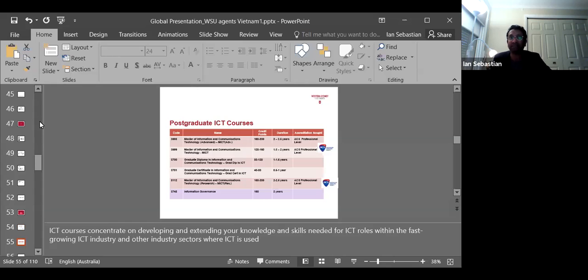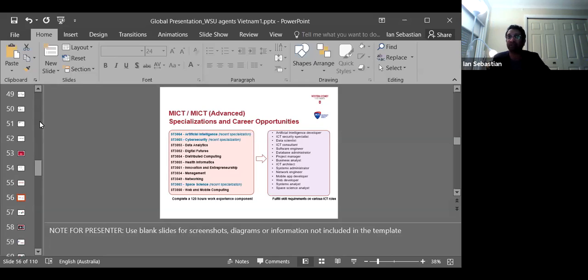So the MICT programs are 2 to 2.5 years. We do have it also in the graduate cert and grad dip programs, and we also have an area in information governance, which is 2 years, which is a very niche kind of program. The MICT covers a number of specializations. It does cover artificial intelligence, which has just recently been added into the specialization. We do cover cybersecurity, data analytics, health informatics, management, networking, space science, also another recent addition, and also around web and community. And these are areas that are going to be high in demand in terms of employability.